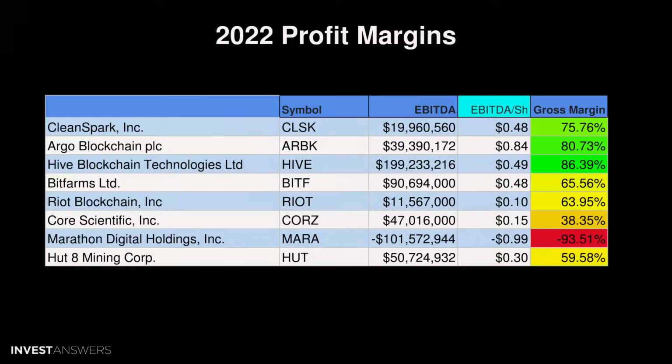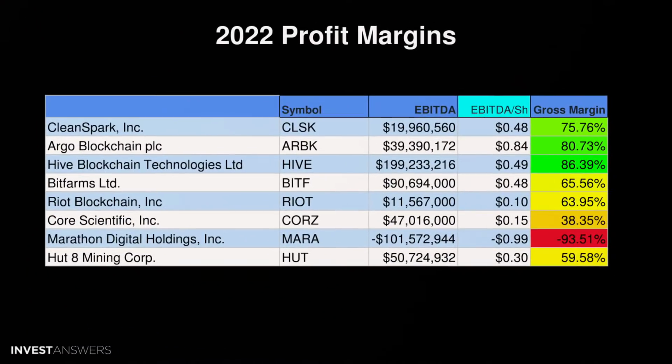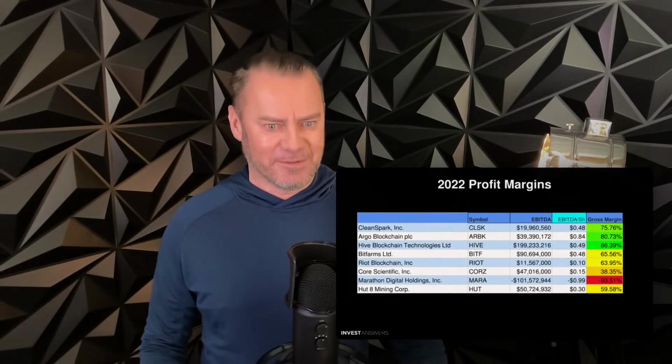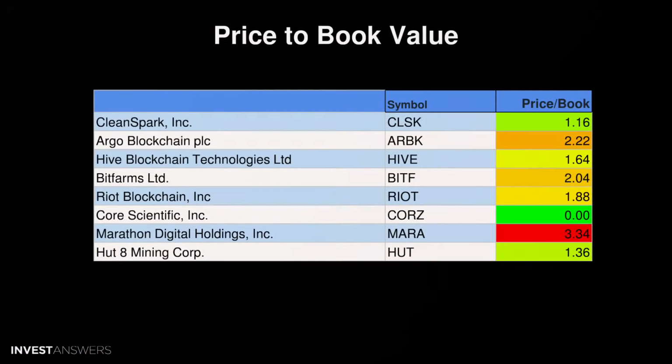And note as well how we pull these stats. There was an interesting one actually. If you look at Marathon, their gross margin is minus 93%. So again, some numbers may be wrong, and if they're not wrong, it's a red flag. So watch very carefully. Now, price to book value.